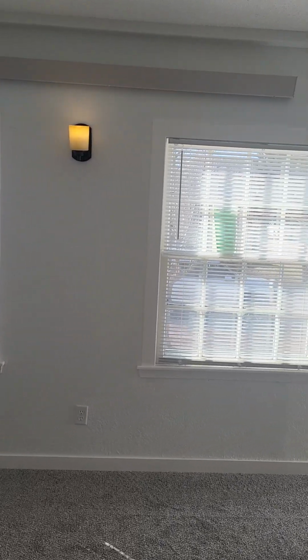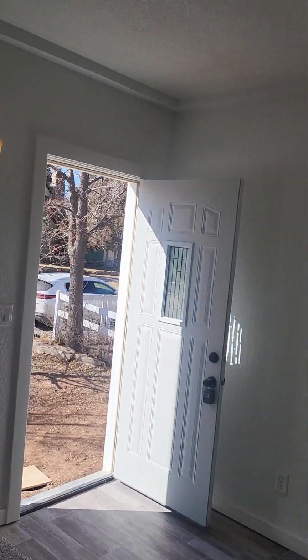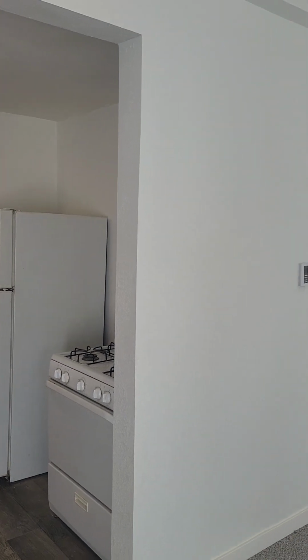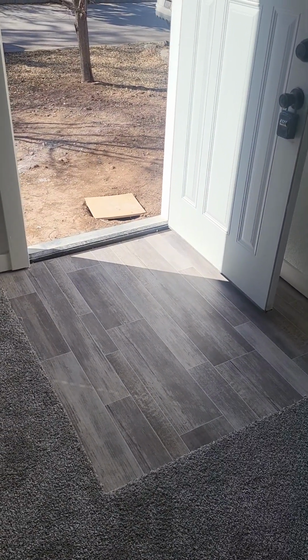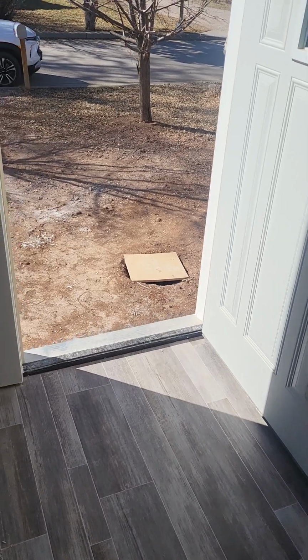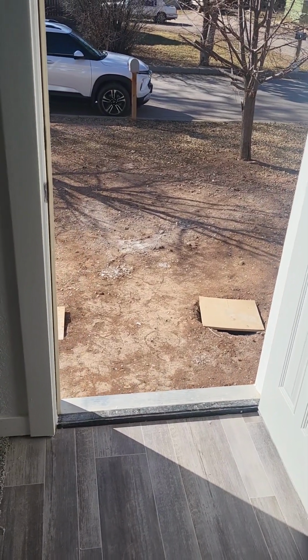All new blinds in the house. As you can see, it's all been repainted. All new trim. So here we are in the living room, just off the kitchen. And then you come across, this is the front door. It's a nice wet walk-in area if you've got guests coming in with muddy feet. As you can see, the step's a bit large at the moment, but we will have a porch on that.